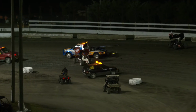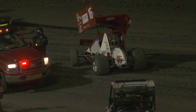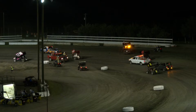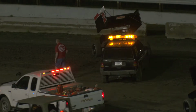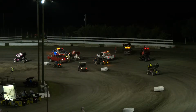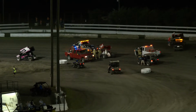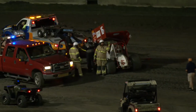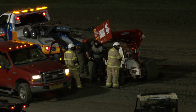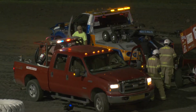The 2X of Tucker Dowdy and the 16P of Matthew Holt getting together, waiting on word from the site about the drivers. All right, both drivers okay up there at the top of turn 1 and 2.